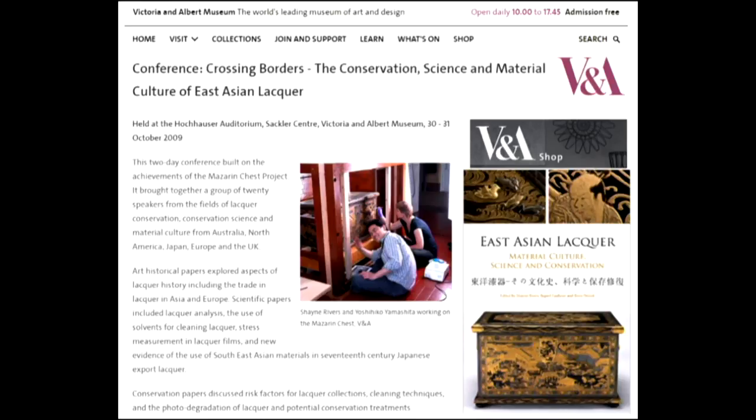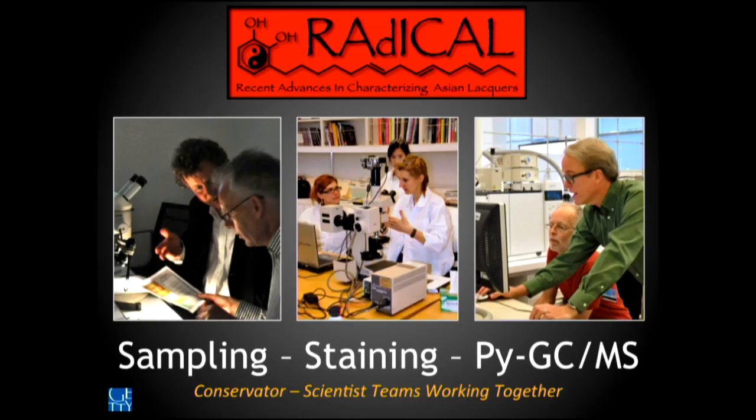And so we decided to have training workshops that would allow scientists and conservators to work together to study an object in 5 days, learn the staining technique that Blythe showed you, how to sample the layers of lacquer and how to analyze them with PyGCMS. Put that all together in a 5-day workshop. We call it RADICAL, another one of our nifty acronyms, Recent Advances in Characterizing Asian Lacquers.